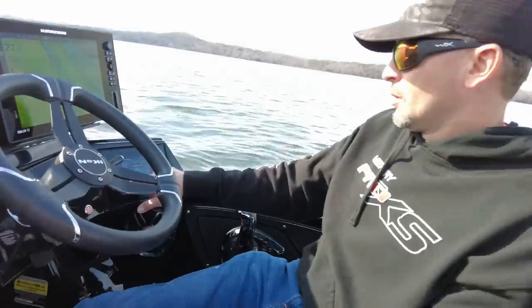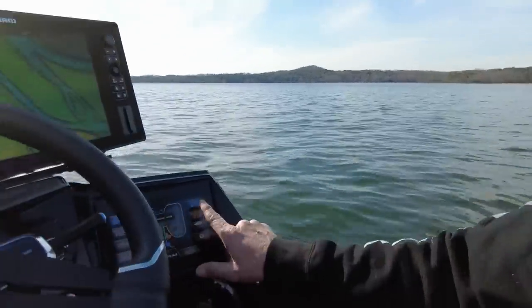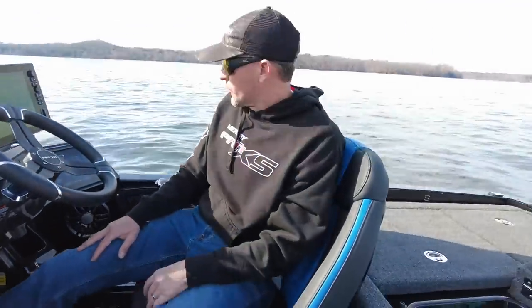And you can see the recirculator is on a timer, because this boat's programmed for a timer. You can take the timer off if you're the guy that wants constant recirculation. Basically, you can customize it however you want. It's pretty simple. You can do whatever you want to do. So I'm going to swap back to auto mode, so that way you can see the full feature of it.